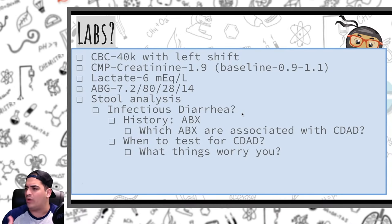I'd say if they have any kind of risk factors, really. So if they have any underlying chronic kidney disease, liver disease, or inflammatory bowel disease, that's another indication. And I would also say if we get any imaging and it has any concern for colitis, ileus appearance, or toxic megacolon, that is an immediate trigger to test for C. diff associated diarrhea.